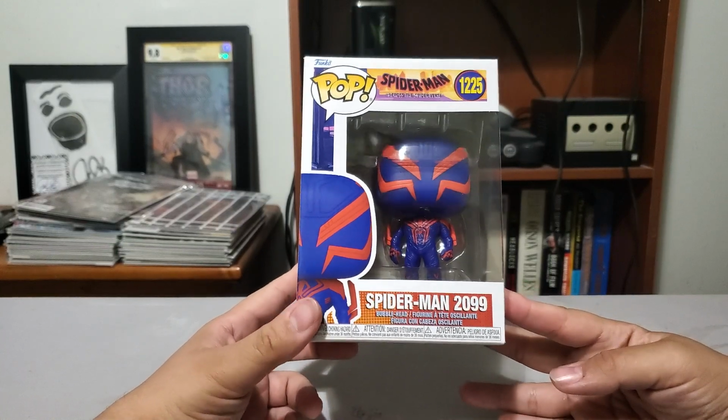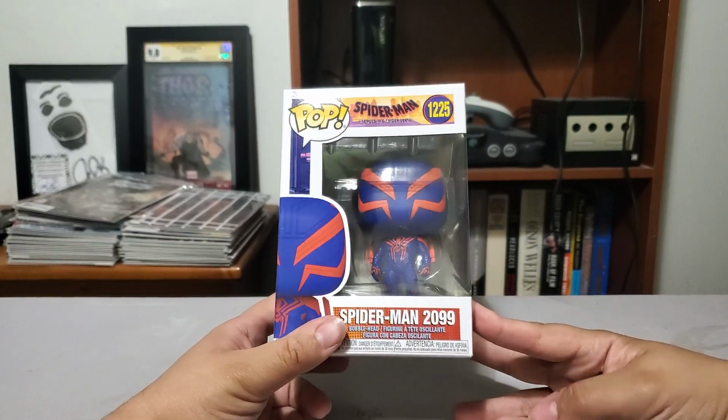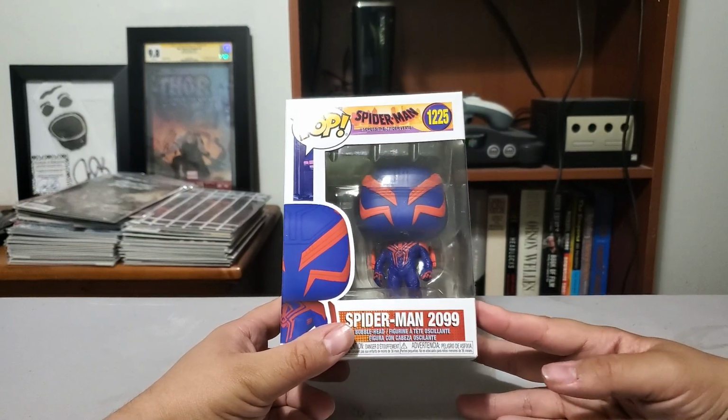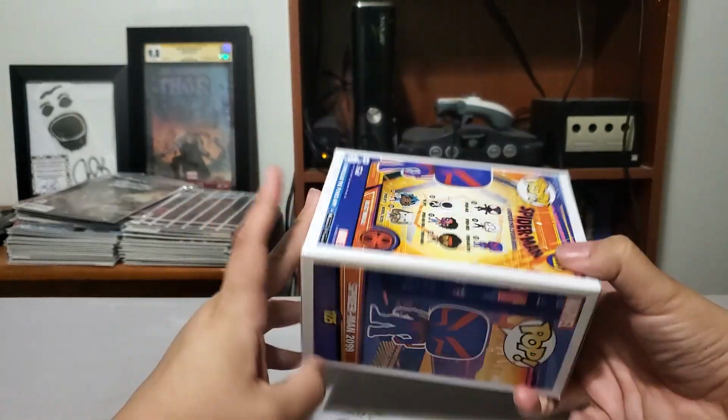So pretty cool to see. It's not the most ideal, accurate Spider-Man 2099 suit, I would say. But I think it's close enough that this can pass for a comic book Funko. You know, Spider-Man 2099, as long as you got the mostly blue and the red, I think you're pretty good.